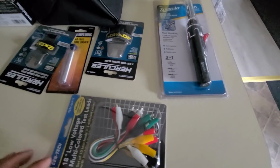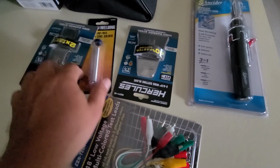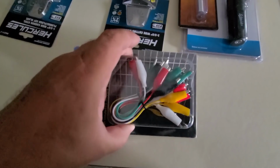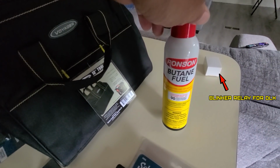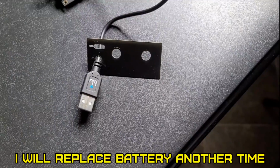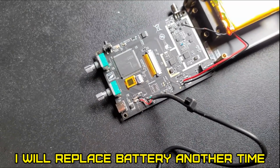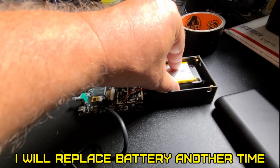So I went to Harbor Freight and I got myself a butane soldering iron, some more blades, solder of course, some of these because I'll need these down here, and another bag. So I'll put this back on a hawk, and I had to stop at Ace and get some butane to fill up this soldering iron. Hole drilled, soldered on. Let's see if this thing works. Oh, you take this battery out too.